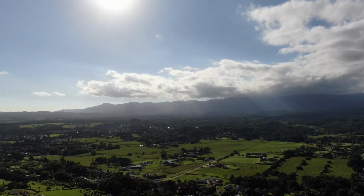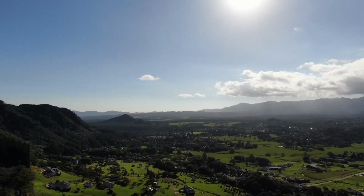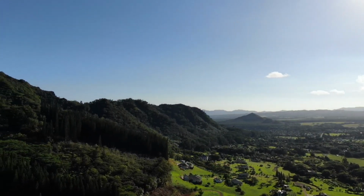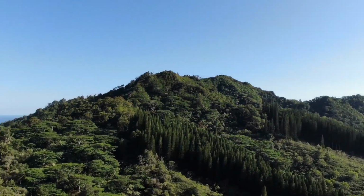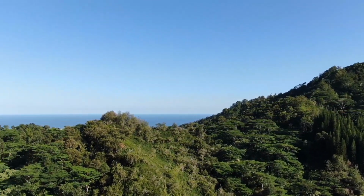And, hi. And then looking south, and there you see the edge of the Sleeping Giant. And these are the Norfolk pines that you can see. And out looking east.